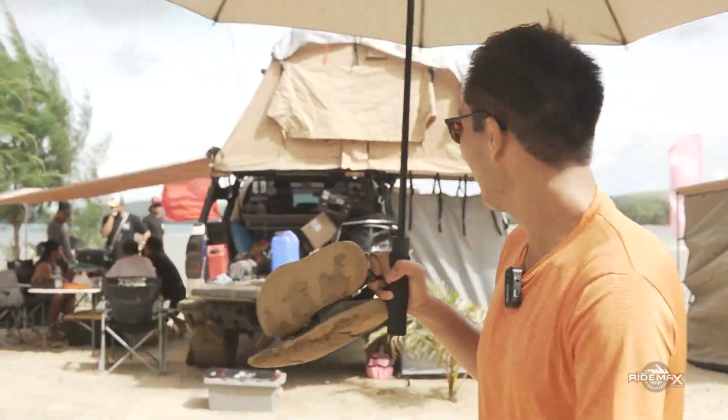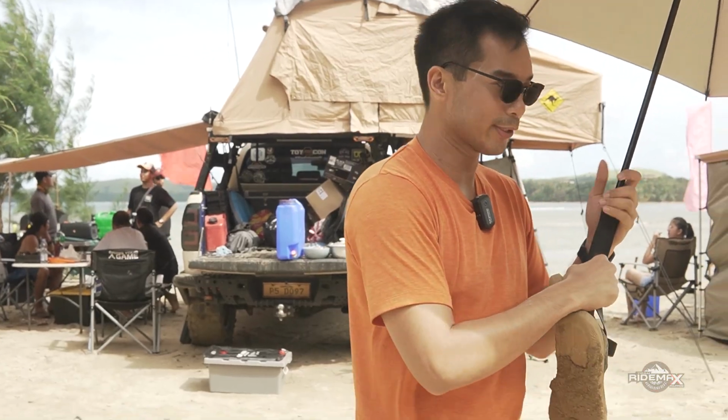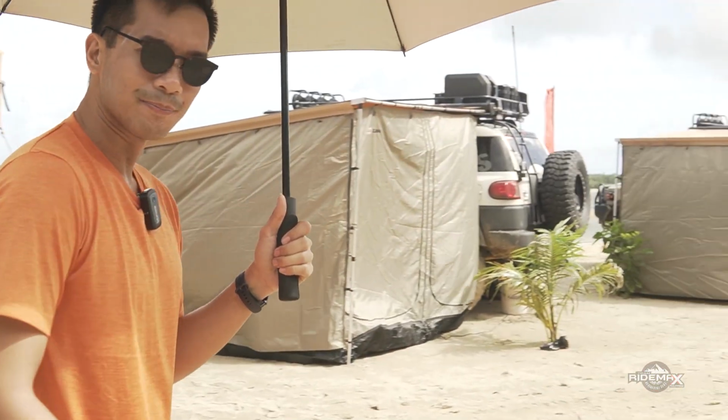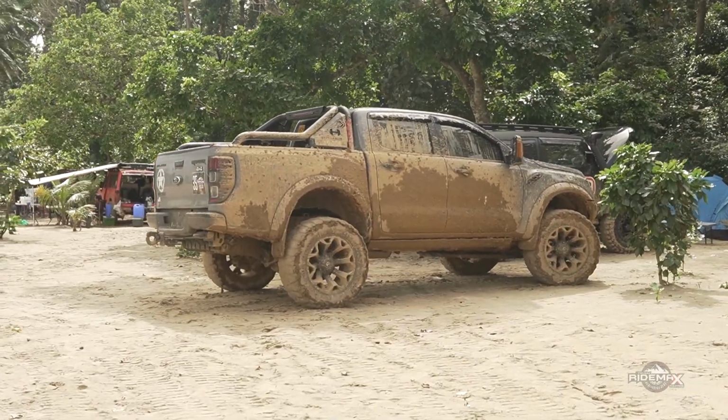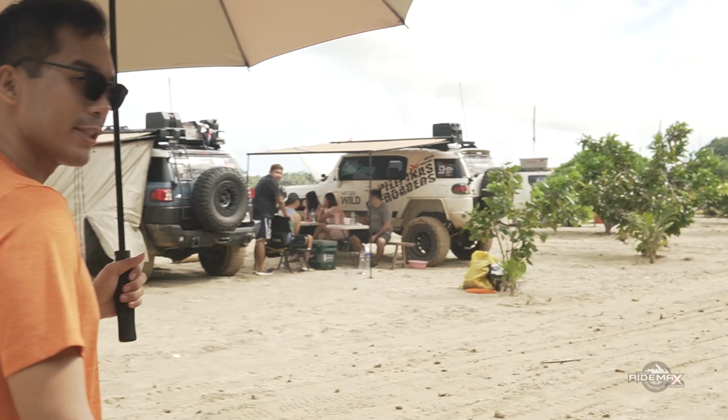And look more on the other side, we have more off-roaders here. Let's go somewhere else. All right, let's take a walk around. Look at this car already. This Ford Ranger was clean when it first rode with us. Off to the beach. Let's go to the beach, guys.